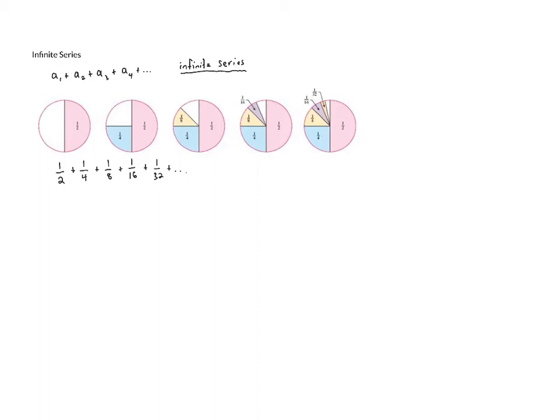Now there's two things that we can definitely say about this. The first is that no matter how many terms we add up in this infinite series, we're never going to get an answer that's larger than 1. And the reason is we only started off with one whole cake. And so as we're eating half and half and half of what remains, we don't have more than one cake to eat. So the total amount of cake that we've eaten cannot be more than 1.